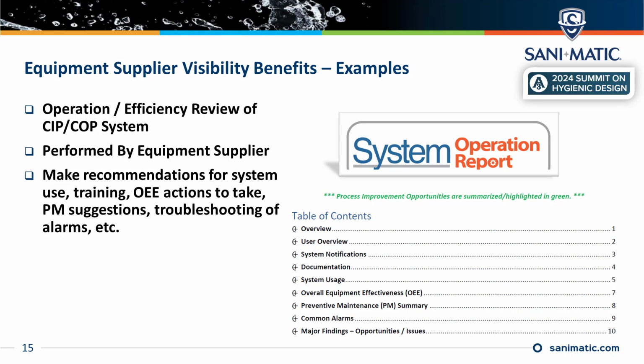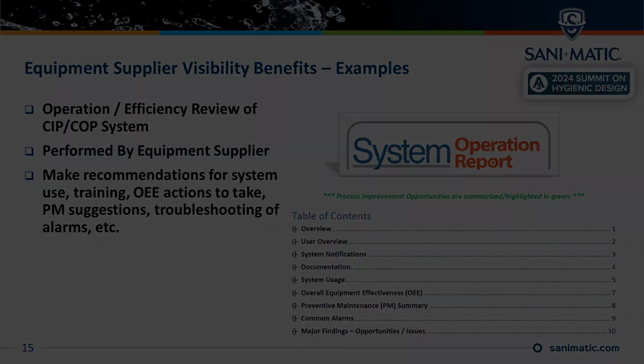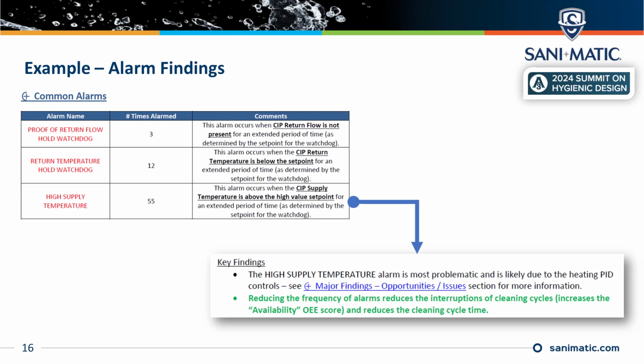Next couple of slides are some examples of a system operation report of a CIP or COP system performed by the equipment supplier, and then making recommendations, whether it's operator training or systems performing in a certain way, and you might want to address some certain things. In this case, think of a CIP system, and this is just an example of a 6-month running process. So over a 6-month period, last couple of slides showed where you could look at all the alarms that came up for a system. So in this case, say over a 6-month period, there's a couple different alarms that came up.